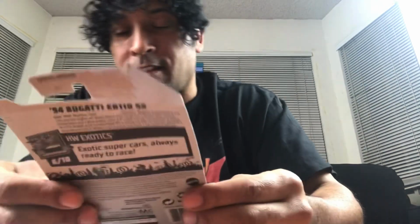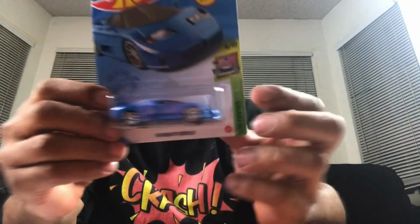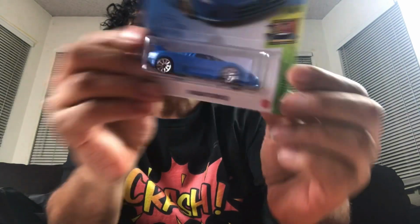All right, Zelda Diecast Racing. Here we go. Looks like you're in the 94 Bugatti EB110 SS. Oh, yeah. All right, this is exciting. Got some great cars here.